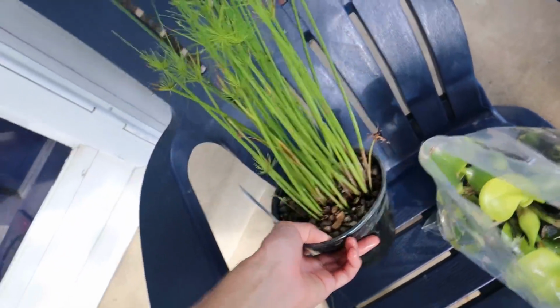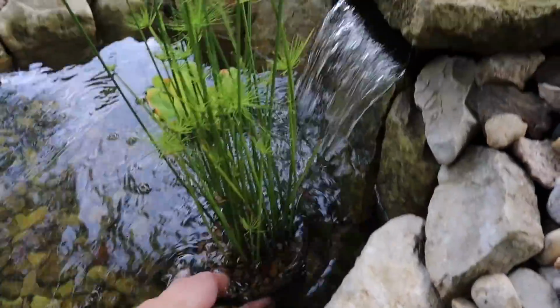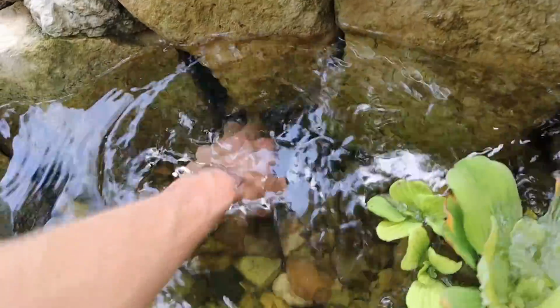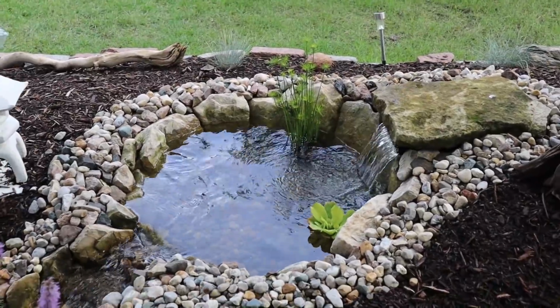Now I'm actually going to go to the dwarf papyrus. And I think I actually want to put this in the mini pond as well. I just want to see how it looks in here. I don't want to have it blocking the waterfall from the porch view. Maybe like right here. I'll clear out some of the rocks right in this corner and move that over there. And let's see how that looks. Yeah, I like that. I think that looks good right there.